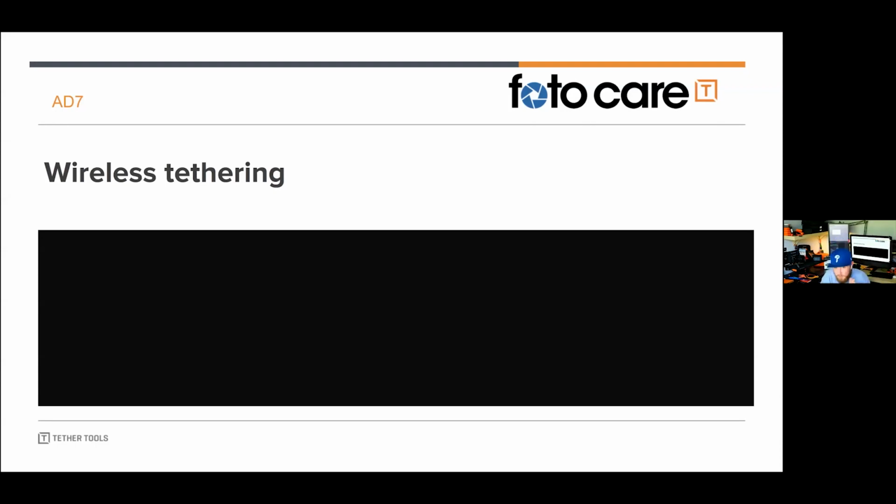There's a couple reasons, and I'm a nerd. I love anything that pushes the envelope and changes things and gives us an option to do things that we couldn't do before. There's drawbacks and there's upsides to everything, right? So the only drawback I have so far would be the speed. We talk about speed with wireless tethering. How fast should it be? Well, there's no benchmarks to say it should be 5 seconds, 10 seconds. It is what it is.